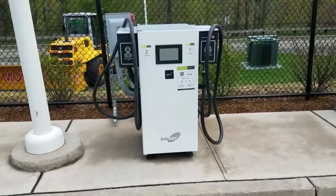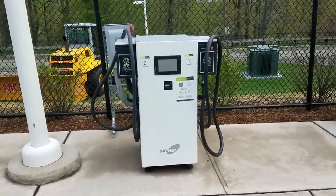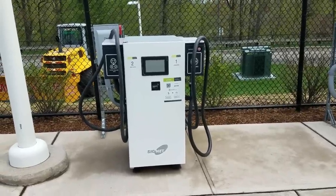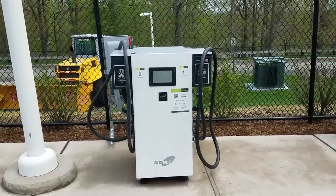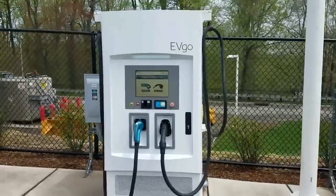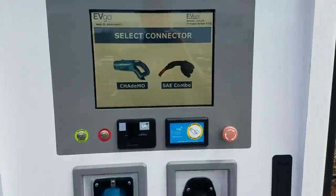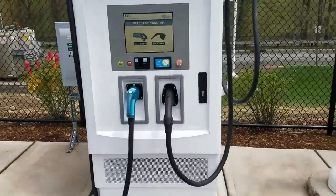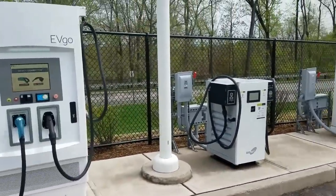I don't see that they would, because Nissan is from the Asian market, Japanese, and they favor the CHAdeMO, and personally, I don't see why we would need to have only one standard. It's okay to have both. But anyways, moving on. And then there's an EVgo station right here, and they have both styles too, the CHAdeMO and the CCS. So, oh yeah, it's really cool, this location, just having every flavor under the sun.